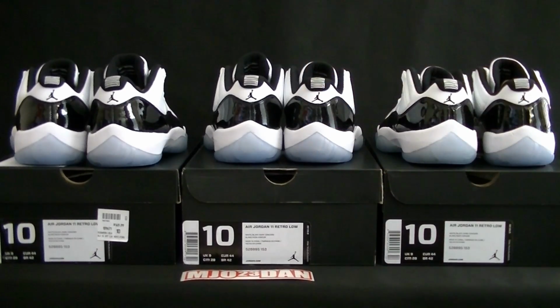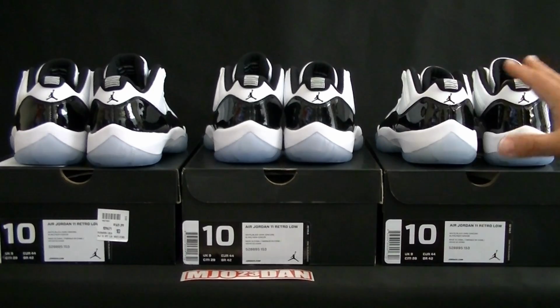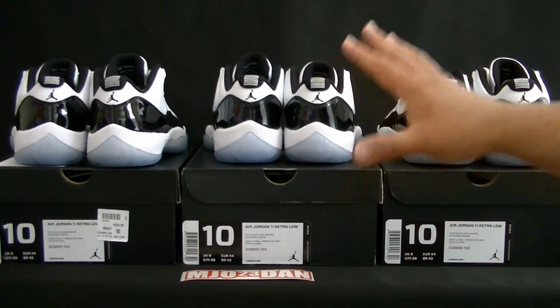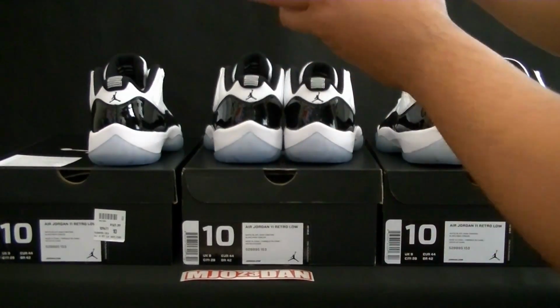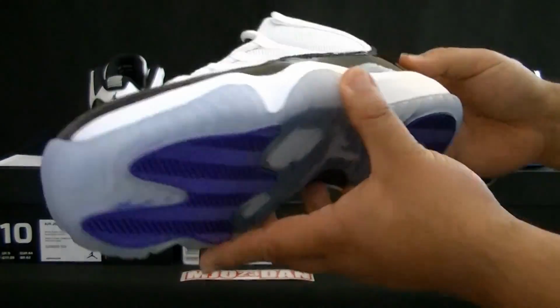I'm not knocking any of the stores because, of course, this was a general release, and so each of these pairs went out to all the different types of stores. But I just wanted to show you what Jordan Brand put out on the market. So, anyways, let's go one by one. So this was the Chic pair.